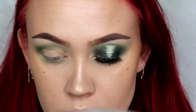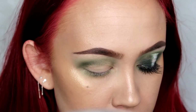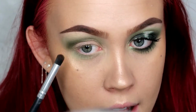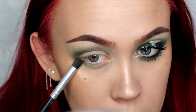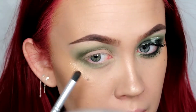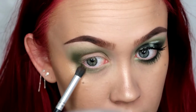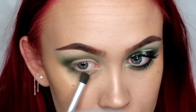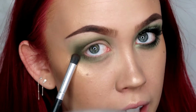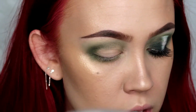Alright, and then switching brushes over to my little Glam Beauty pencil brush right here. And I'm going to pick up more of Dirty Martini, and I'm going to run that one under my eye. I'm going to bring this one a little bit closer to the lash line. I'm not going super tight to the lash line, but it is up a little further than where we put Appletini. And I'm really making sure to bring it around in this little area to wrap it into what we put down on the top.